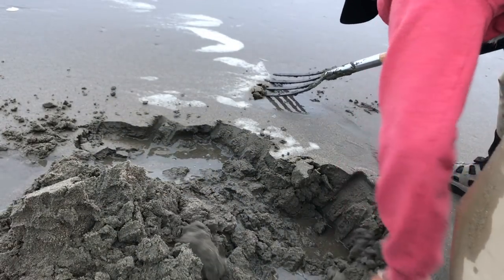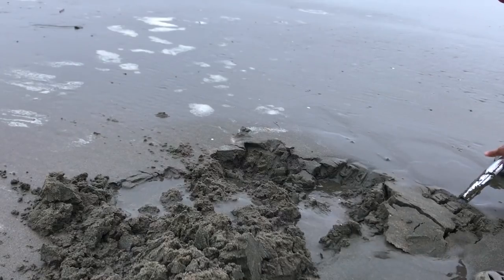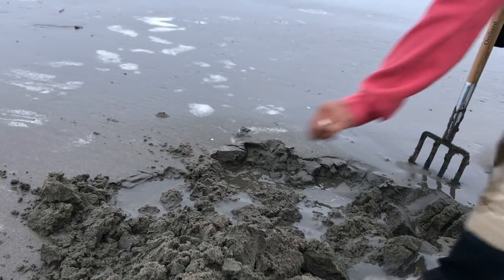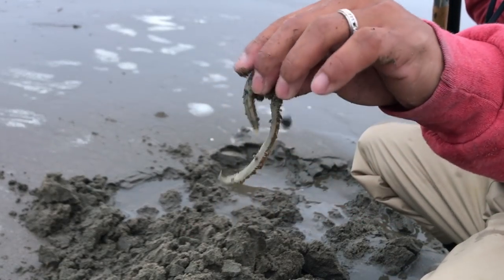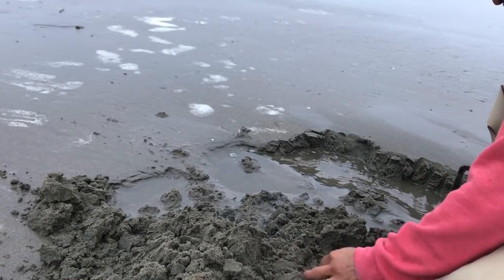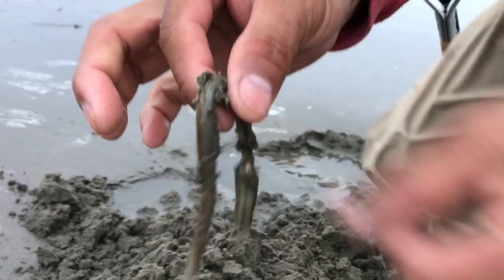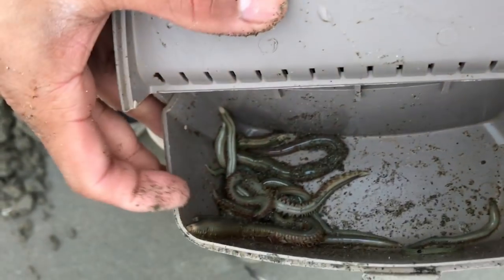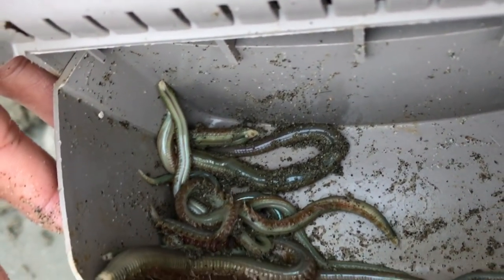Woo, that's a big one, okay. Woo. Found one, look at that. Woo. Whoa! That's a big one. Woo, right there. Wow, fatty one. Fatty one, look at that. Yeah. Okay, nice. Look how much I got. Yeah, sandworms, baby. Sandworms.